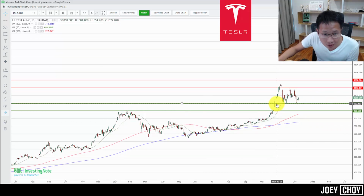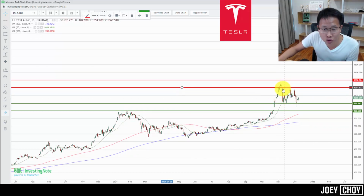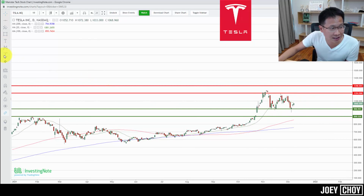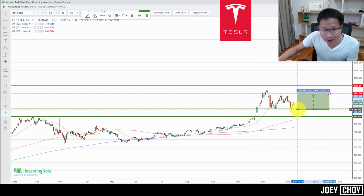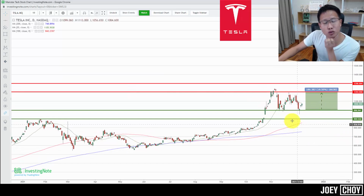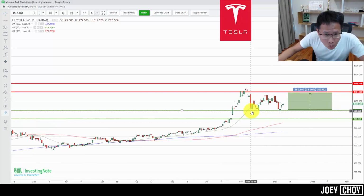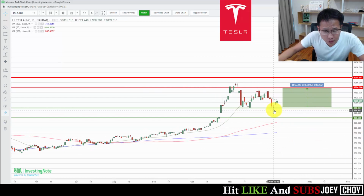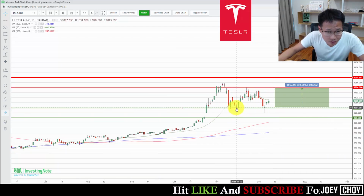So we can see we broke the 1,000, headed to around the 1,200. And over the past 1 month, more than a month actually, we have been consolidating in this range right here from 1,000 all the way to around that 1,200 level. That is pretty much the range for now. And as I say, this 1,000 we have rebounded about 4 times already, and just a few days back, about 2 days back, you can see that this was quite a good bullish reversal candle right here, like what we saw over here as well.